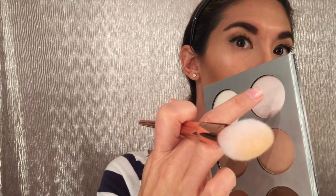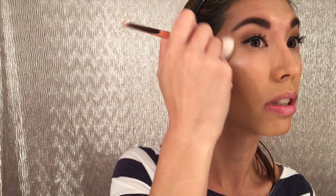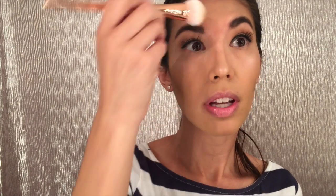And generally I don't put this much on. I did end up grabbing this white color so it could show up in the video and you could see where I was putting it. And again, bringing it up around the brow bone. I'm going to go back and do this. There we go. And I just lightly do it on the forehead up here.